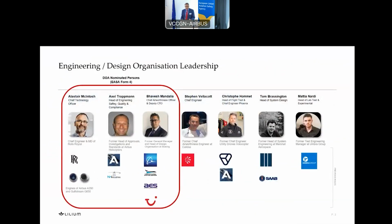So a bit about our engineering leadership and organizational structure when it comes to the DO. So you can see there we have a lot of diversity in previous OEMs, predominantly many DOAs. We've got Rolls-Royce, we've got Airbus, we've got Boeing from the European side, Leonardo, Volocopter and Airbus, Marshall Aerospace, and Umbra Group. So we're bringing together quite a lot of experienced people from a DOA background and also from aviation in general. This is positive when it comes to showing competency in the organization, but also negative in the way that we have a lot of people who are used to doing things very differently.